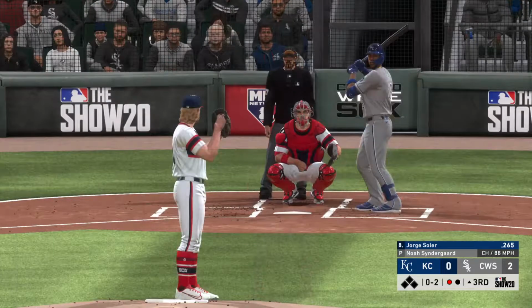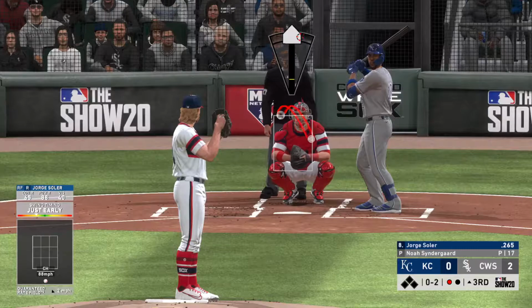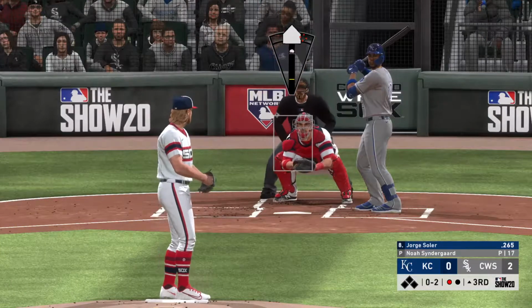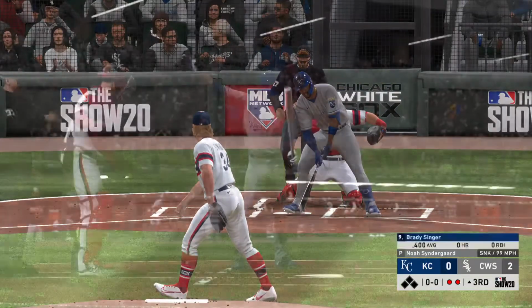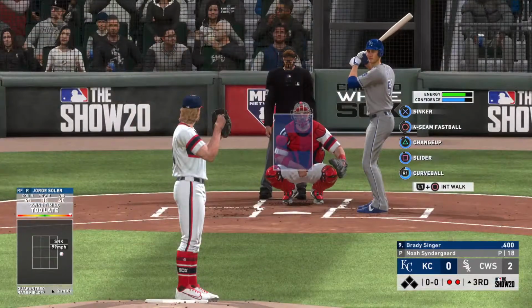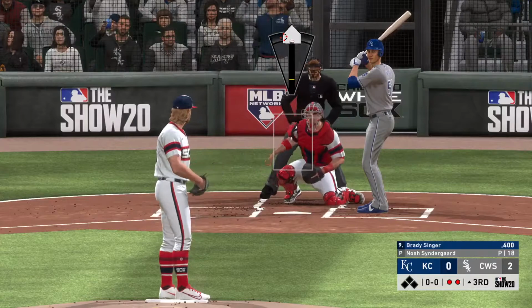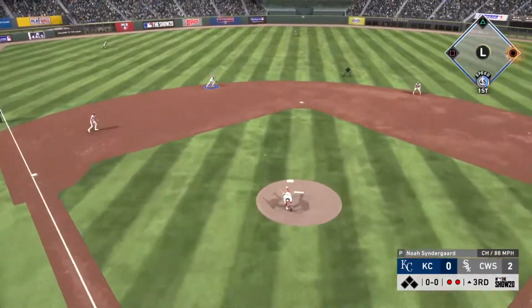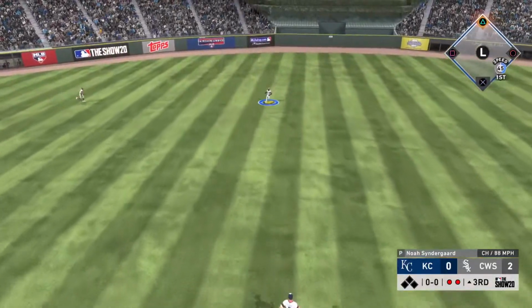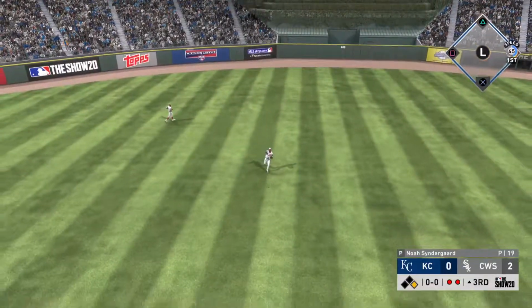And another foul ball. One out, nobody on. Now a swing and a miss here as he's down on strikes. So it's 2 up, 2 down to begin the third. The pitcher, Brady Singer. Grounded back up the middle, and the pitcher's got himself a base hit.